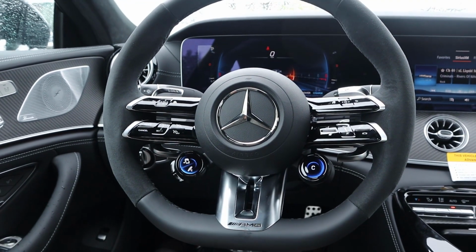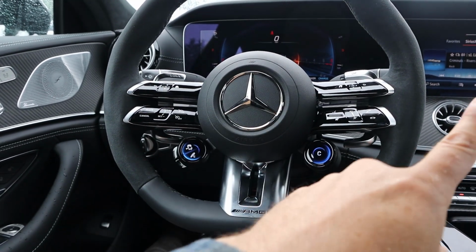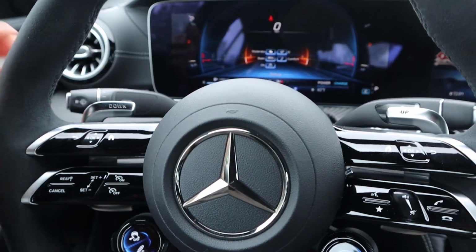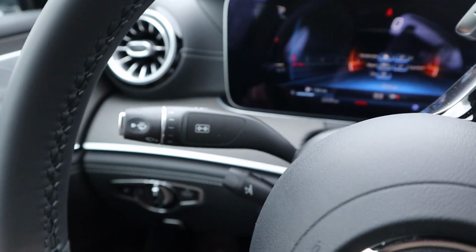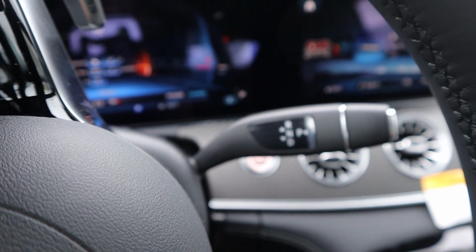Bunch of practical controls on the front. It's like for your cruise control, volume controls. You've got controls there for the infotainment system. Those are for that center screen. Nice paddle shifters here on the back too. And then you can see the stock there for the turn signal and windshield wiper. And then you've got the column shifter with this.